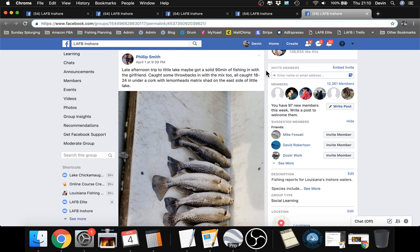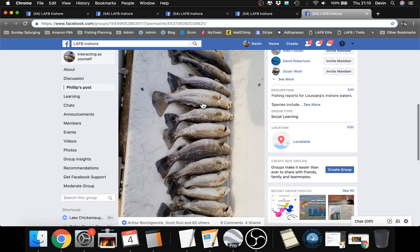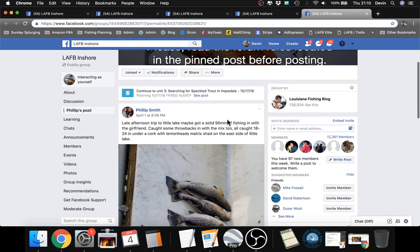And here's another one from Philip. A quick late afternoon trip to Little Lake, I assume in Delacroix. And he fished an hour and a half and caught these speckled trout. So that's actually pretty good. So that makes me confident, guys, because if they're able to go out there and catch some fish, that means people are catching fish. It means I can catch fish. You can catch fish. You just have to apply a good strategy, and that's what we're going to go over next.